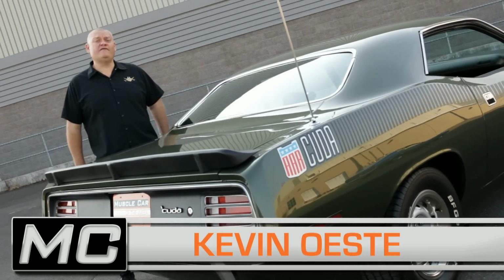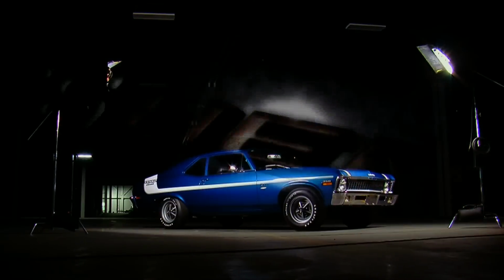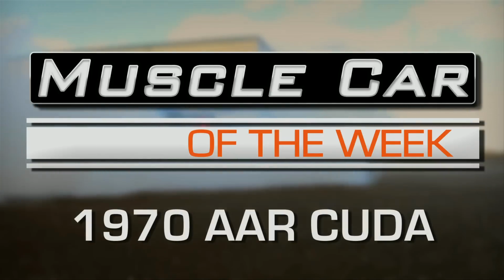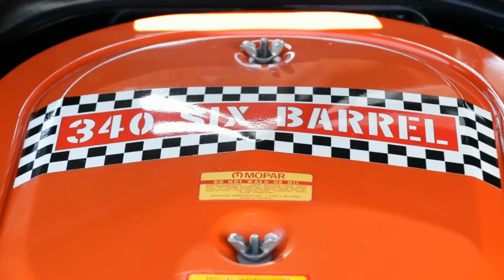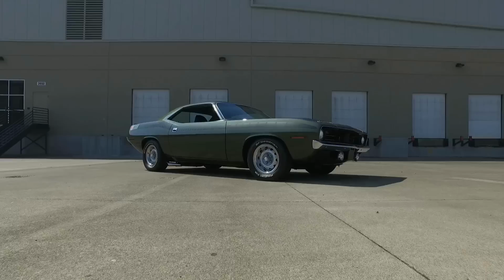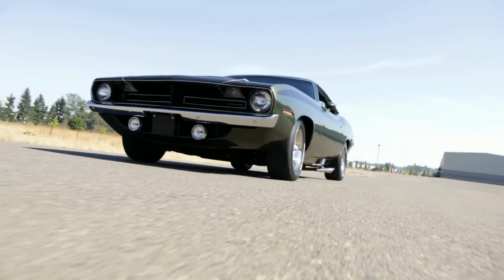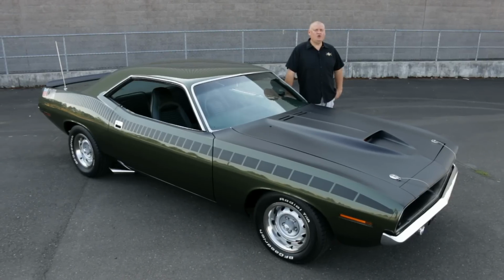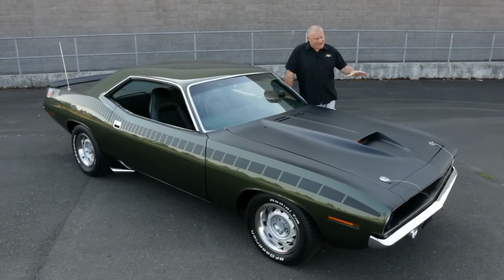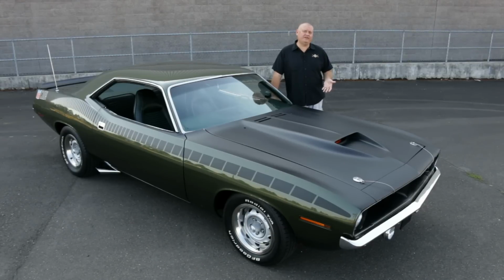1970 was a big year for Cuda fans, and this is a hot one. The base model 1970 Barracuda came with a yawn maker 6-cylinder, but the AAR was a totally different story. You see, Trans Am racing required that there had to be a street version of any body style that raced in the series, and this is one of those cars.